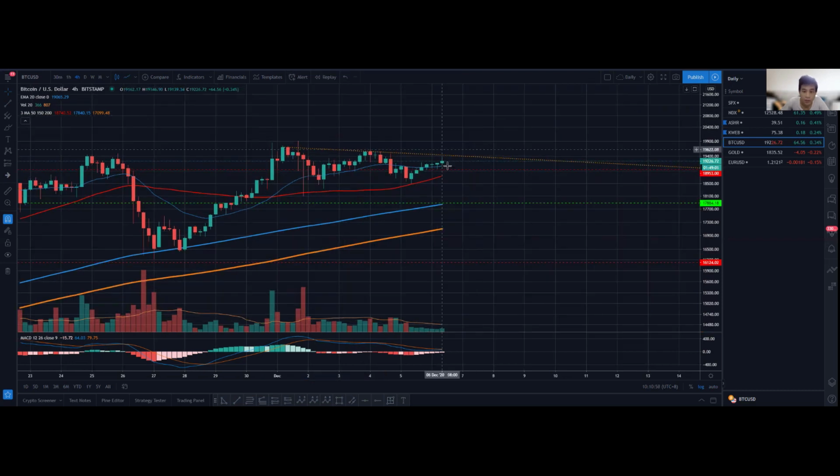Alternatively, if it's getting rejected over here, then potentially we could see a retest of the 50 simple moving average. And if it does break below, let's see if it breaks strongly below this horizontal support as well.